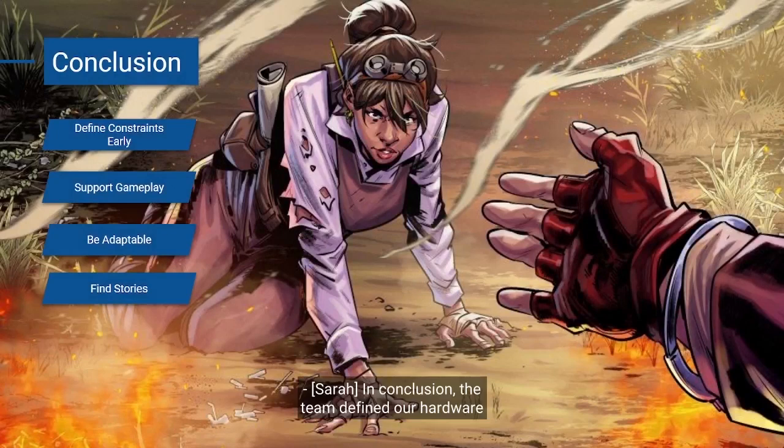In conclusion, the team defined our hardware and platform constraints early on and designed the art in the game to fit within the limits. We found ways to support the gameplay through high contrast enemies and colorful visuals to immerse the player in music. We kept ourselves open to new ideas, experimented, and continued to pursue ways to improve the game that we would personally enjoy, which has ended up working very well for us. We found stories to tell through the environments based on our songs and our favorite movie tropes, and that kept us inspired, pushing for more in the game.